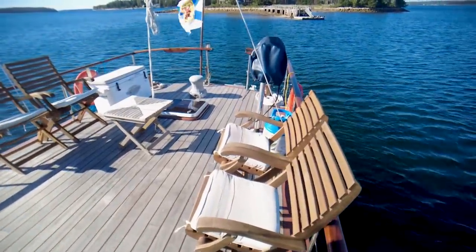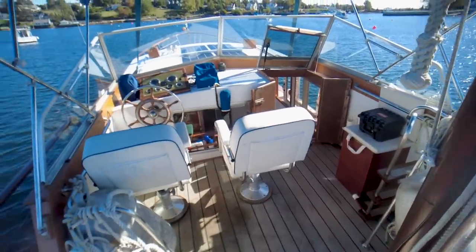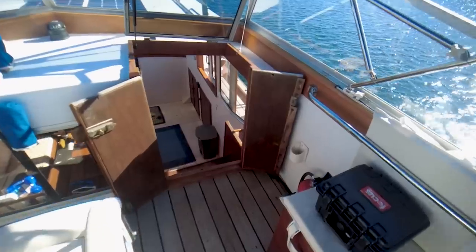Very, very nice. And then you're back at the huge aft deck back here, looking back forward. I think that's it for the exterior of this boat, guys. Let's go ahead and go down below.